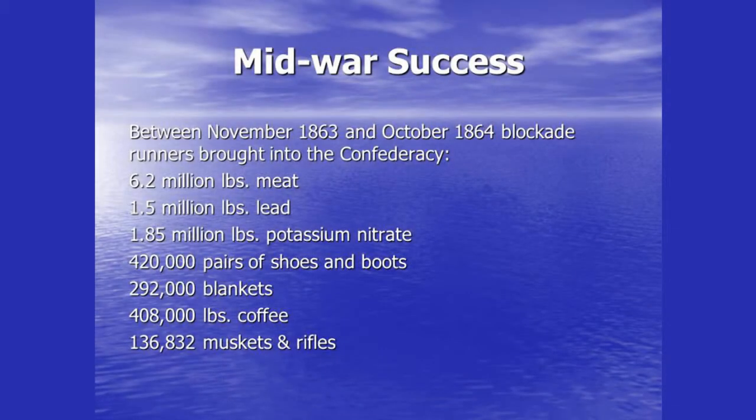The success of blockade running drastically changed Wilmington. And here you kind of see, if you break up the blockade into chunks, you can kind of get a view of what was happening. November of 63 to October of 64, and October 64 is important because that's when David Dixon Porter takes over the North Atlantic blockading squadron, and that changes everything. But 6.2 million pounds of meat, 1.5 million pounds of lead, 1.85 million pounds of potassium nitrate.